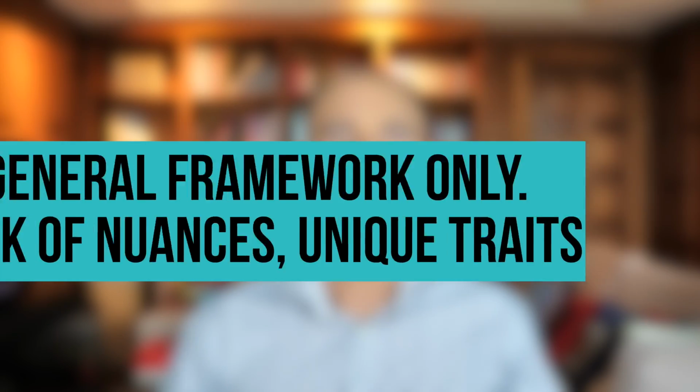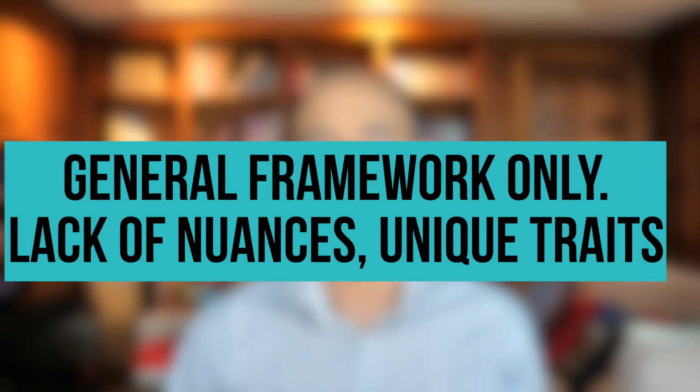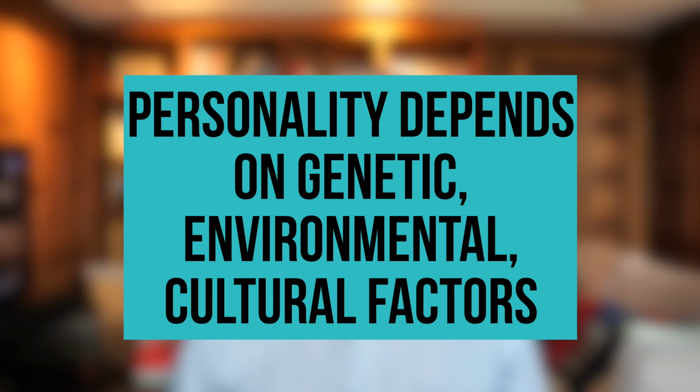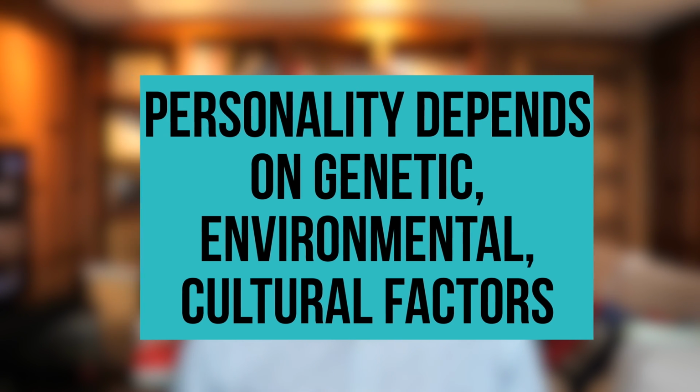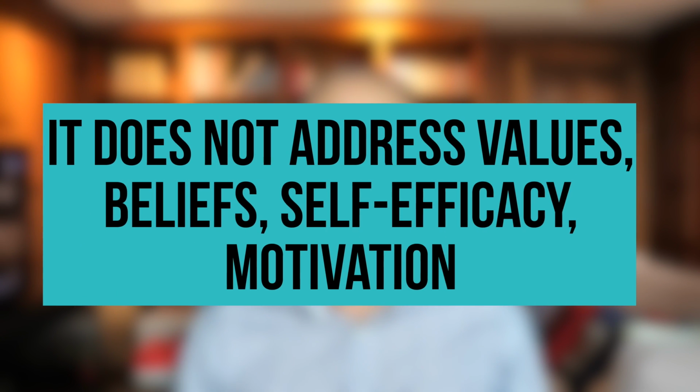Now that we have covered in depth each factor, there are a few limitations that you might want to consider when using the Big Five. It provides a general framework, but may not capture the nuances, the variations, and unique traits that make each person distinct. Personality is shaped by a combination of genetic, environmental, and cultural factors, which are not fully captured here. Personality can evolve and change in response to life experiences, personal growth, and developmental processes. It does not address values, beliefs, self-esteem, self-efficacy, or motivations, which can also impact behavior and well-being.